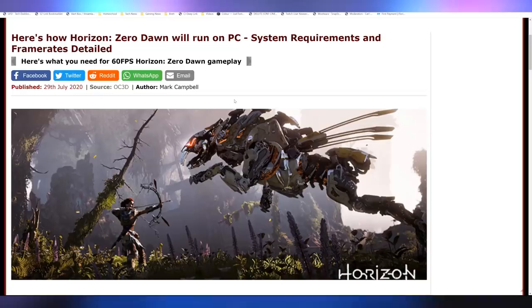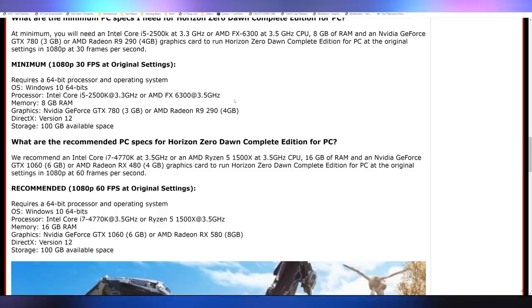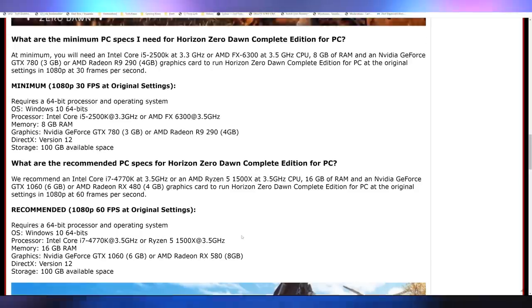Now let's talk about Horizon Zero Dawn, which is going to be launching in exactly a week on the PC, August 7th. We've got the specifications coming out from Guerrilla Games, what you need to get 60 FPS on this. The minimum for 1080p 30 FPS requires an i5-2500K with a GTX 780 or an R9 290. For just regular 1080p 60 FPS at original settings, which is likely just the way it looked on the PS4, you can use a GTX 1060 6GB or an RX 580 8GB, but then they're going to have higher quality settings than just original, which is the PS4 version.